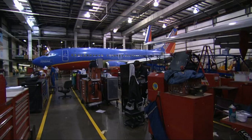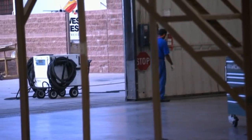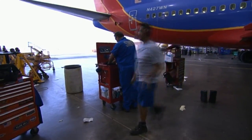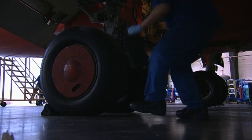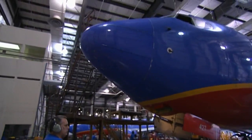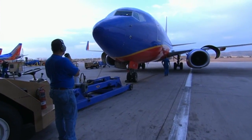It's 7 a.m. After an 8-hour shift, the maintenance is finished on this Southwest Airlines 737. According to their maintenance reports, the team has conducted 78 unscheduled procedures and 339 scheduled inspections. I think each one of us out here has a sense of pride in themselves that we do the best job that we possibly can day in, day out. Obviously, the stakes are high. Every life is important.